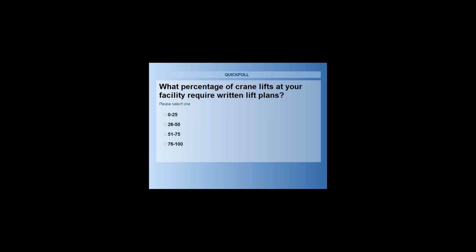We have about 50% voted, and it looks like about three quarters have voted. Again, what percentage of crane lifts at your facility require written lift plans? I'll leave it open for another 5 seconds or so. I feel like an auctioneer a little bit, asking for votes and talking while the votes are coming in. I'll close it in about 3 seconds. We got about 80% of the votes. 1, 2, 3. Thank you for your votes.